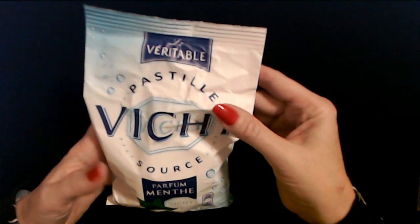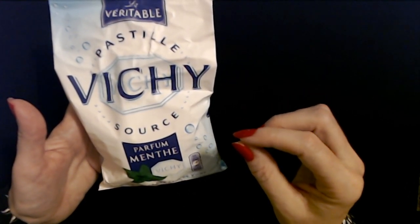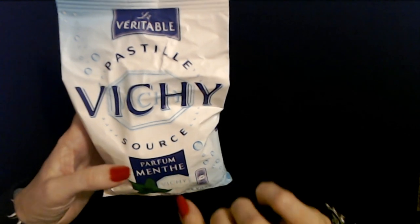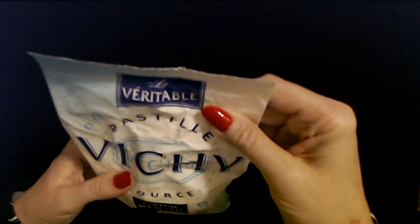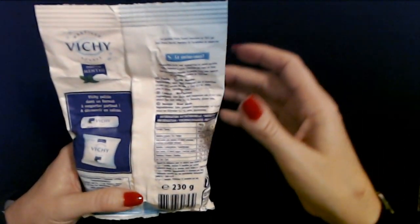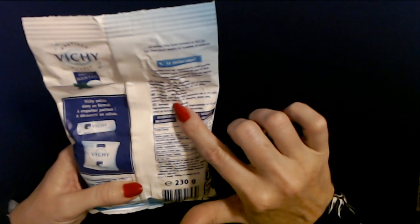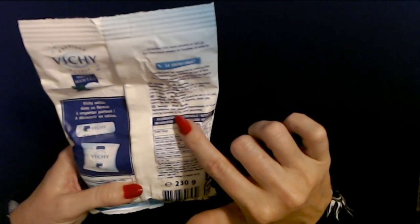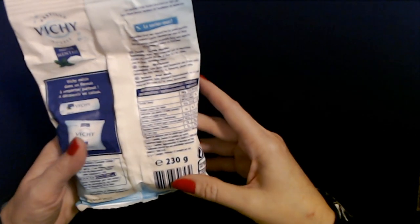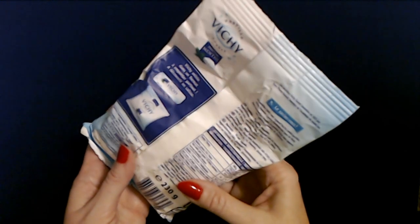Okay, these look like little, and I could be wrong, I'm not sure, maybe little mint candies. Yeah, they have the mint flavor to them. Let's see. Is all in French except for this part. We actually have this part in French, in English, and German. It looks like they're mint flavored lozenges. Okay, wow, 230 grams of mint lozenges.